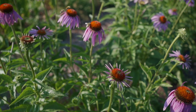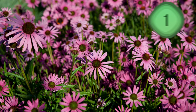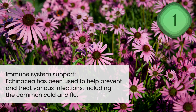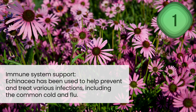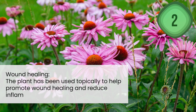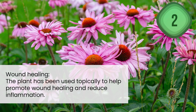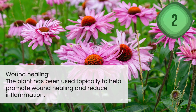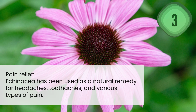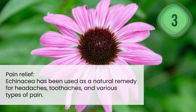Echinacea has a long history of use in traditional medicine, particularly among Native American tribes, such as the Plains Indians. Some of the most common applications include: 1. Immune system support. Echinacea has been used to help prevent and treat various infections, including the common cold and flu. 2. Wound healing. The plant has been used topically to help promote wound healing and reduce inflammation. 3. Pain relief. Echinacea has been used as a natural remedy for headaches, toothaches, and various types of pain.